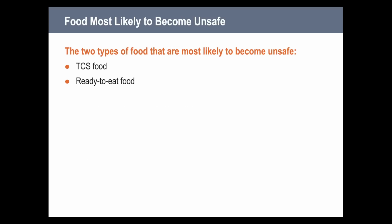Number 19, two types of food that are most likely to become unsafe. TCS food, that's temperature control for safety, and ready-to-eat food. Your temperature control for safety foods are, if you walk into a grocery store, anything that's under refrigeration or freezer. Those are foods that require a certain temperature to prevent them from going into the temperature danger zone. And then your ready-to-eat foods, foods that don't need any further cooking.